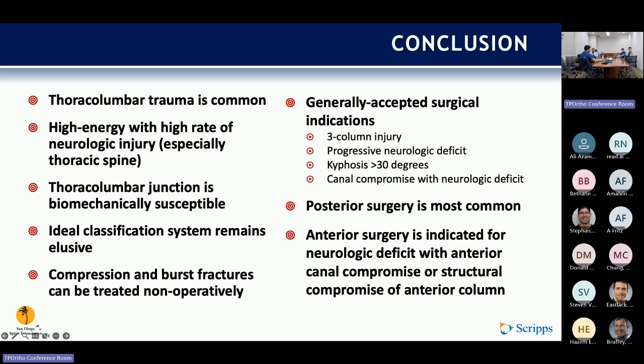And then the generally accepted surgical indications are a very unstable fracture where there's an obvious three-column injury, progressive or worsening neurologic deficit, kyphosis greater than 30 degrees, and any canal compromise. Going posteriorly only is the most common approach, but if there is any anterior column compromise, you should be thinking to use anterior-based surgery in combination with posterior as well.